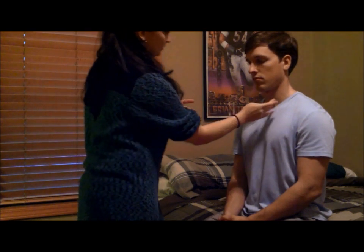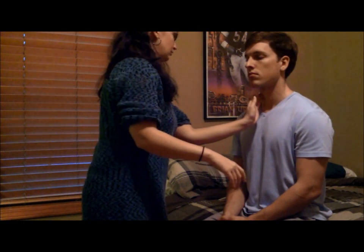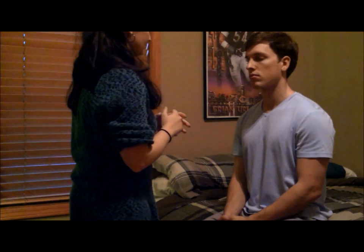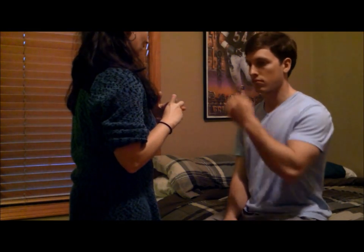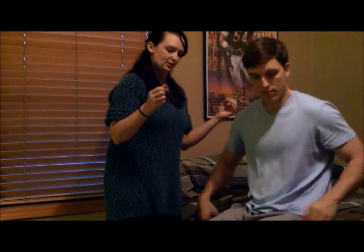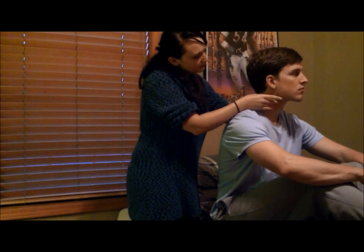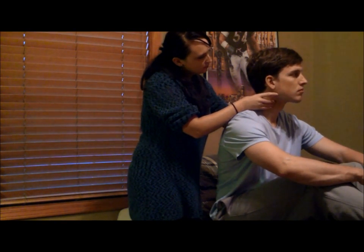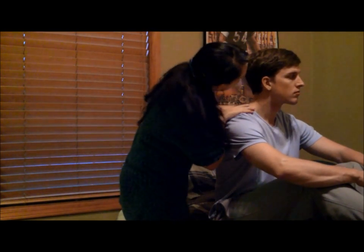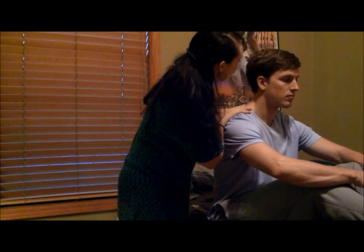Let me check your carotid. Plus 2 on that side. Plus 2 on that side. I don't check both sides at the same time, don't want you passing out on me. All right, turn around for me. Let me check your thyroid and your trachea. Your trachea is midline. Thyroid is also midline. That's a good sign. If I can't feel it, it's good. If I did, then it'd be enlarged and you might have some thyroid issues, but you don't.